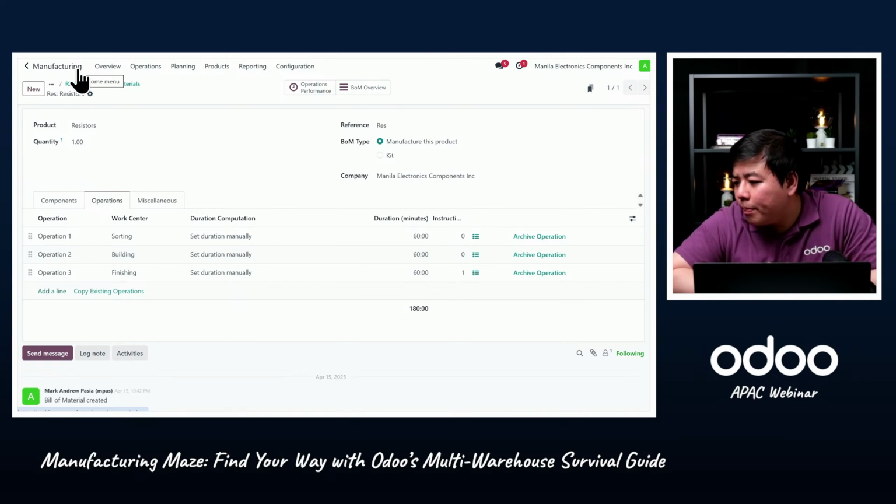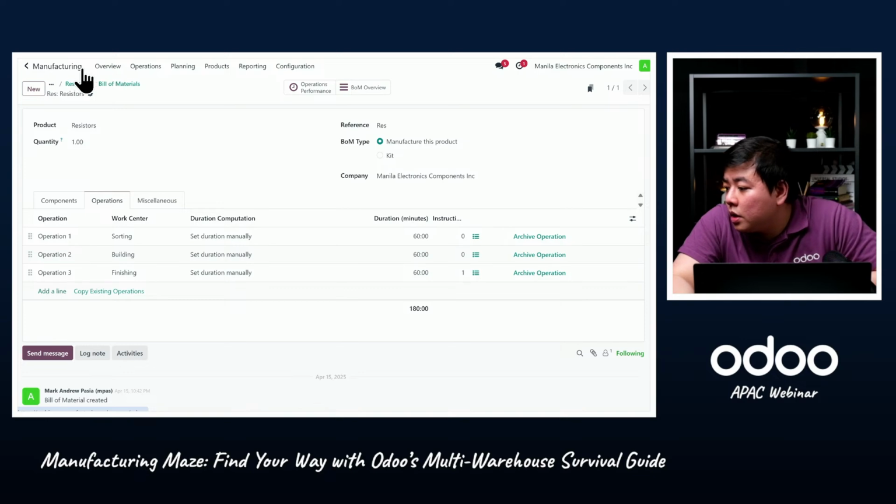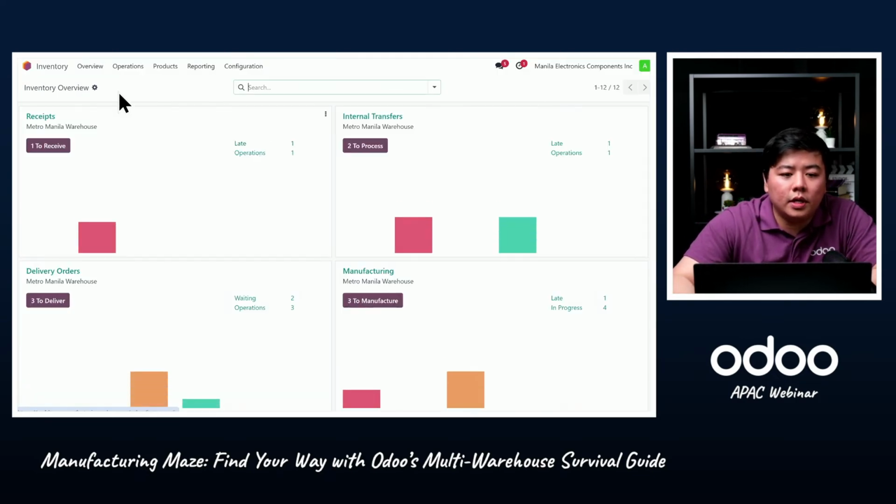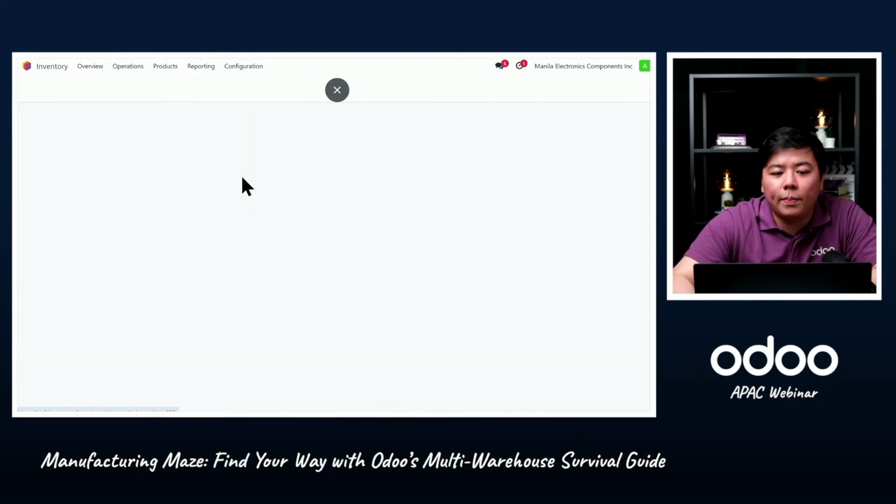If I set up branches under the main company, how do we transfer or move products from the main company to the branch warehouse? It seems that branch is treated as a separate entity. So for that, just going back here, if you want to set that up, you just have to make sure we set up the particular warehouses.